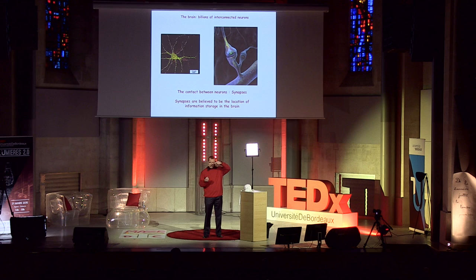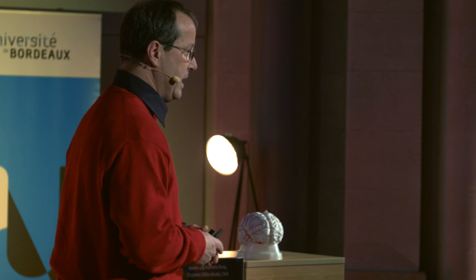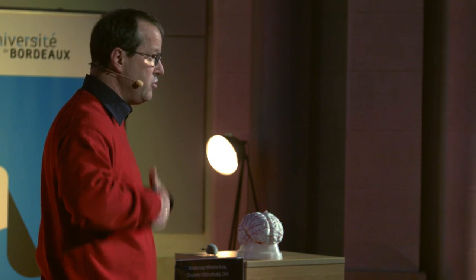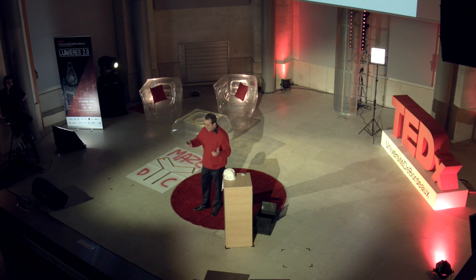So that's a spine with a synapse, two cells connecting one to the other. And it's really thought now, we really believe pretty strongly, that these synapses are the main location of storage of information in the brain. So understanding how it works, how you can store information, is very important. The problem is that it's very small. It's so tiny. They are only a micron in size, so that means 1/20th of a hair. And we want to study those, possibly in live brain, to understand how they are organized.